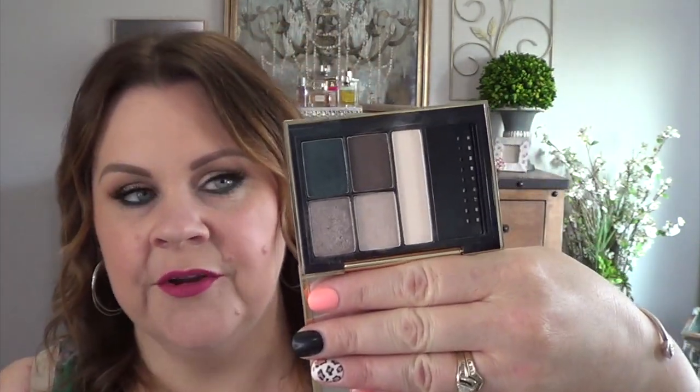And then underneath my eyes, I have the Estee Lauder Emerald Volt eyeliner beneath my lower lash line. And then just to kick it up a little bit, I used the Estee Lauder Untamed Teal, the teal from that palette. And then on my lips today, I have the Red Aspen lip liner and liquid lip in pink petunia. So that's what's going on my lips today.